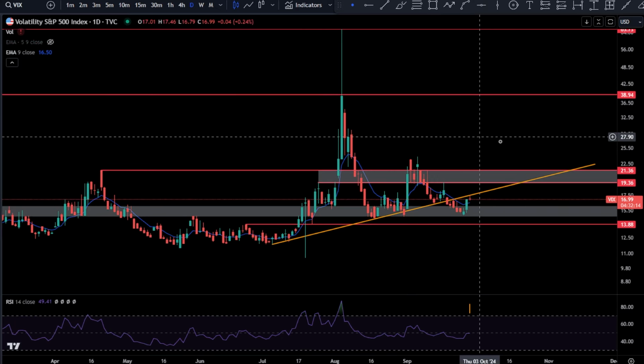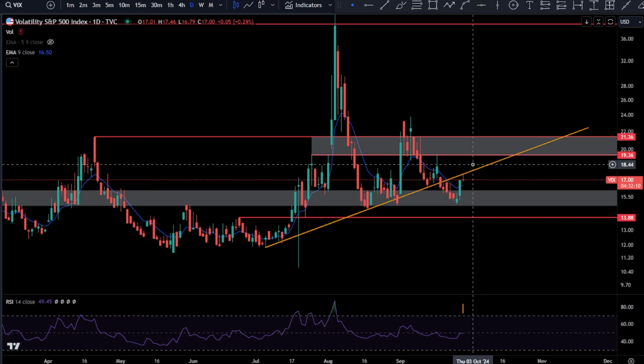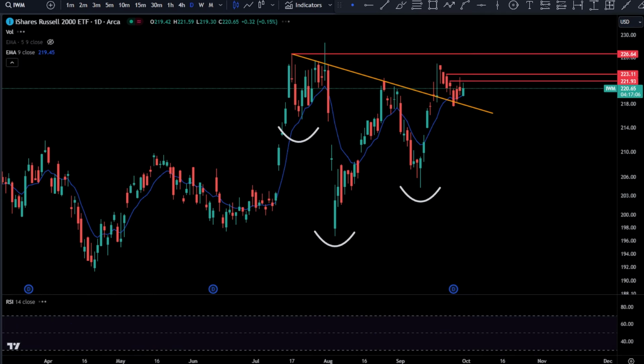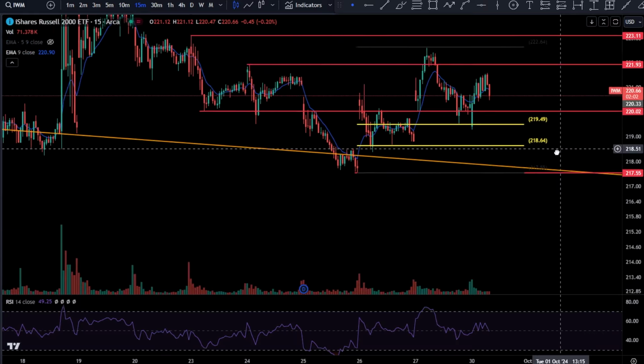And again, with what I just pointed out on VIX, you pull back, get buyers stepping in. That goes higher. SPY goes lower. That is how that would look. Okay. IWM, how are we looking, guys? How are we looking? We're going to come down to the 15-minute time frame.